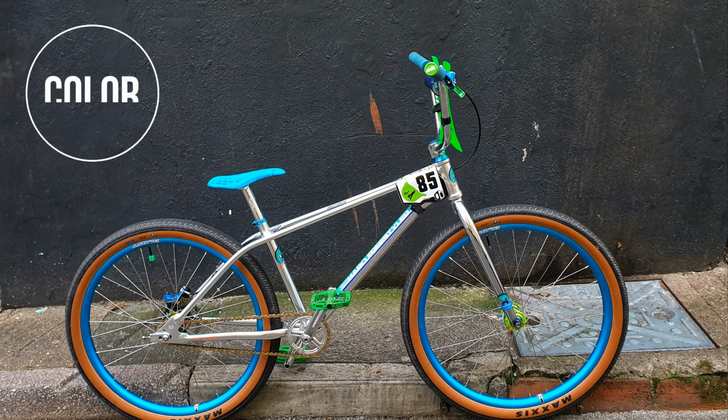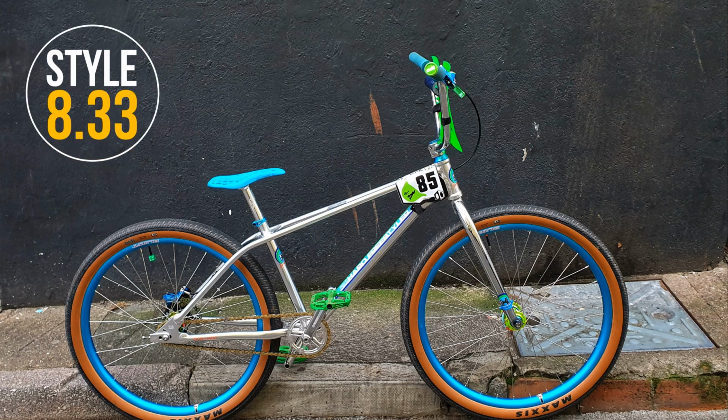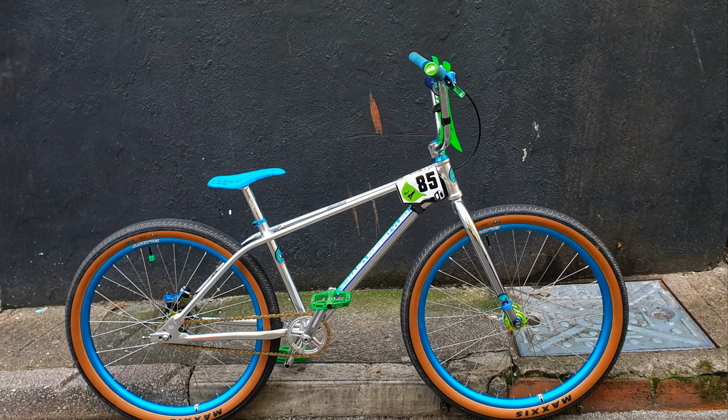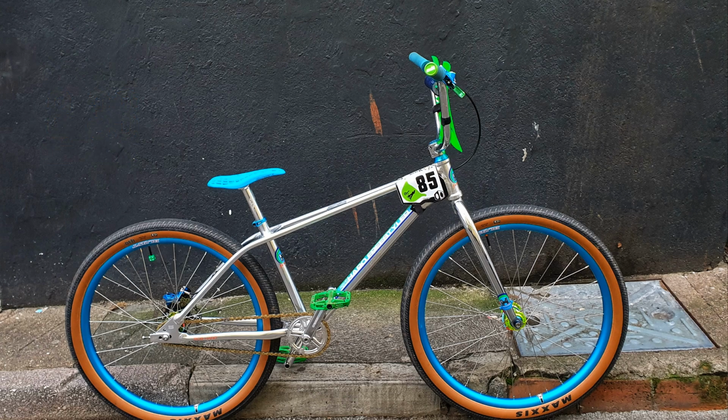He's got a total color score of 8.33, originality 8.33, parts 8.33, overall style 8.33. That's a first. I've never seen somebody get the same points on all 4 categories. So his total overall rating score is an 8.33. But only 3 people came and gave his bike a rating. There's a lot of 3s going on here. A lot of 8s and 3s happening on this one right here.